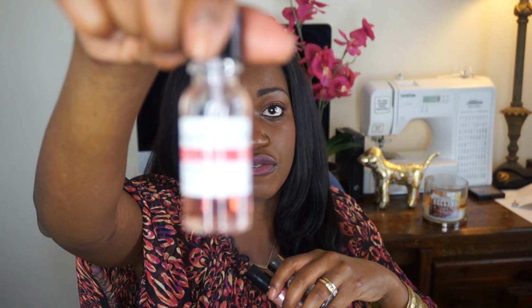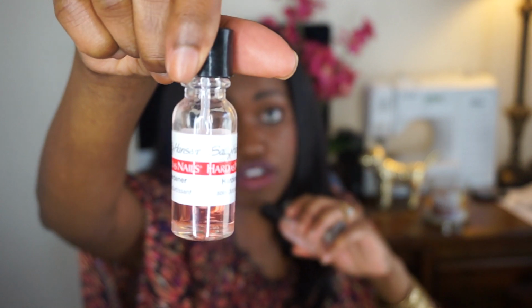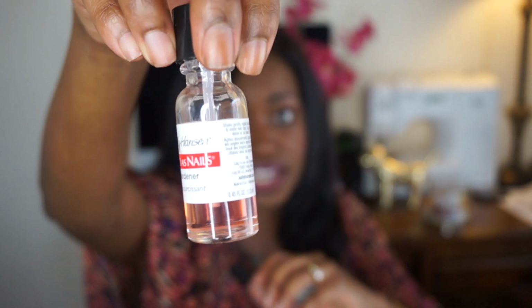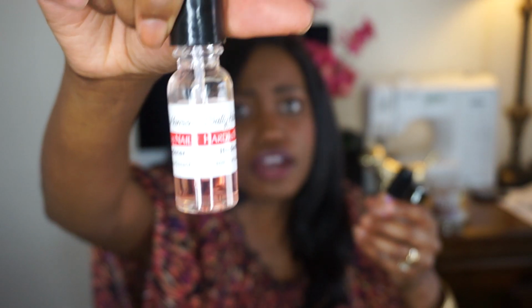This is my nail hardener. I usually put this on before I paint my nails because I want to make sure that my nails are strong underneath my nail polishes. So I love this. And if I don't want to wear nail polish, I could just wear this as a clear base on my nails.